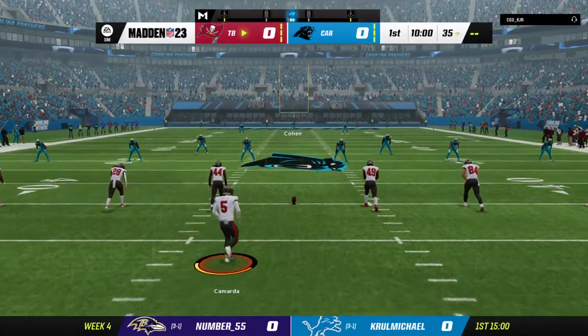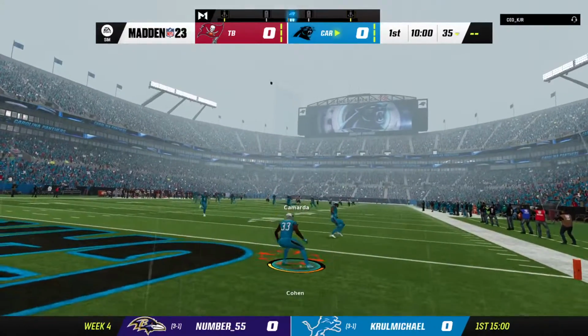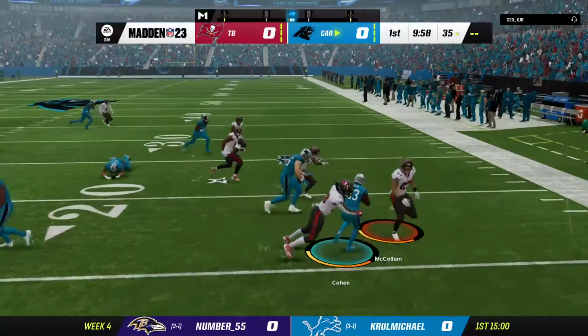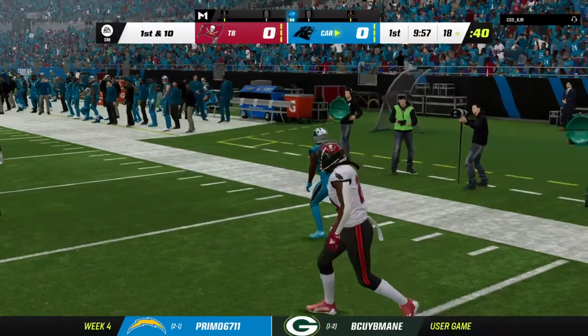Seems like we were just starting training camp, but here we are in October, and off we go. From a couple yards deep, he'll bring it out of the end zone. And he had no room to run as he's tackled down inside the 20.